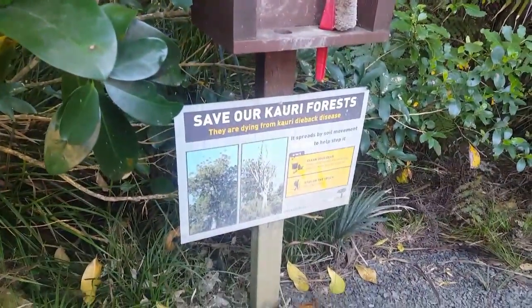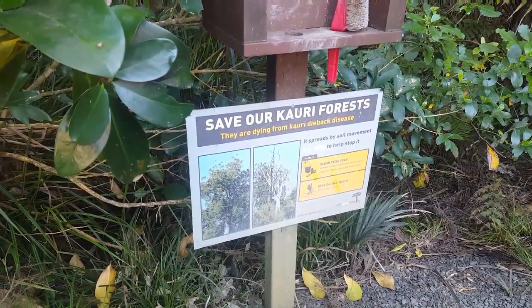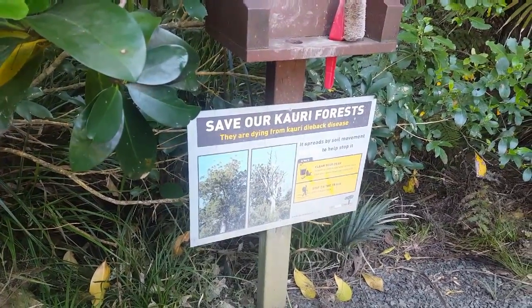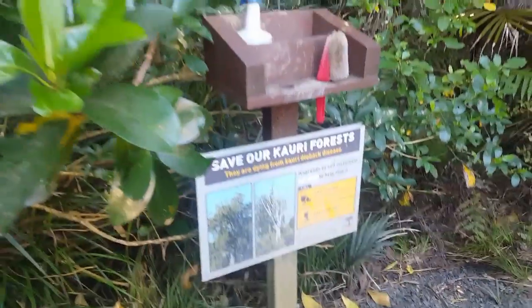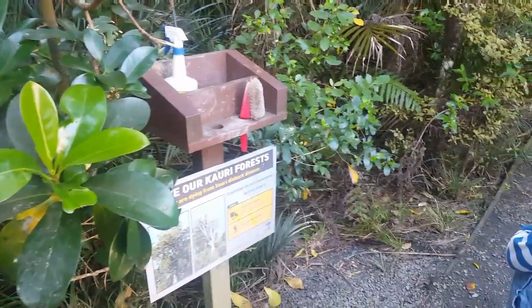It spreads by soil movement. Act now to help clean your gear, remove soil before and after forest visit. Clean your shoes, tires, and equipment. Okay, let's do that. Do you know how to do it? You get the brush.